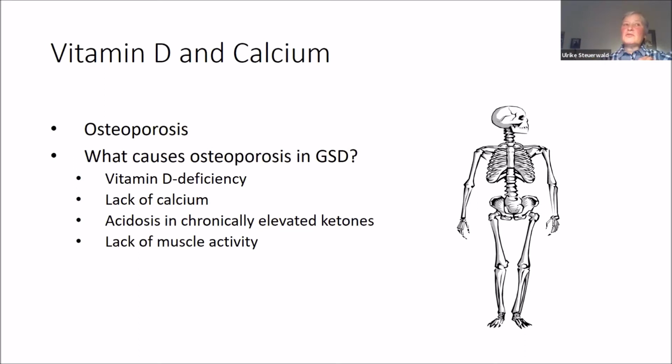You do not only have to take vitamin D as a supplement, you can produce vitamin D yourself, but that is in the liver and then in the skin. It will be activated in the skin. So if your liver is not working well, you'll get low vitamin D. A lot of these people lack some calcium because they have to follow one kind of diet or another.